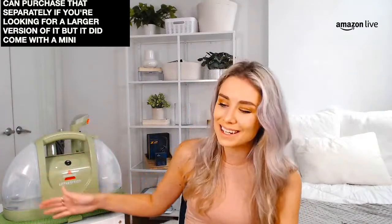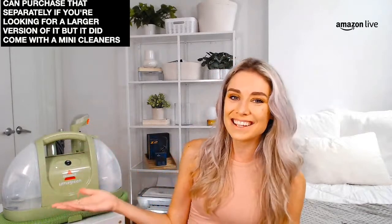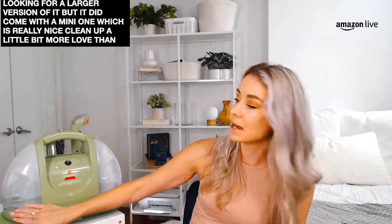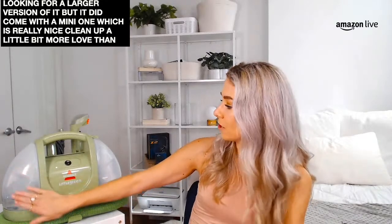So if you're thinking about cleaning those couch cushions, if they need a little bit more love, then definitely put that Febreze solution inside of there. It's going to make them smell awesome. You can also use water. And then on this side, you might see a second tank. This is two-tank technology, people.